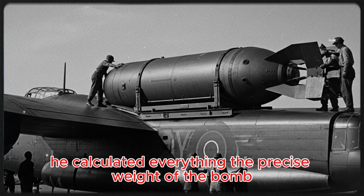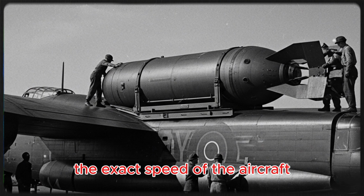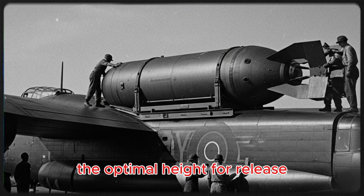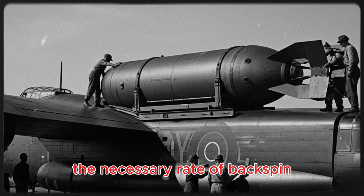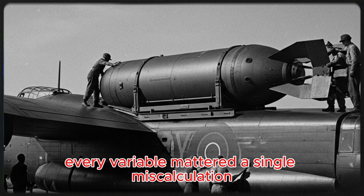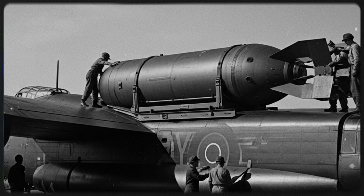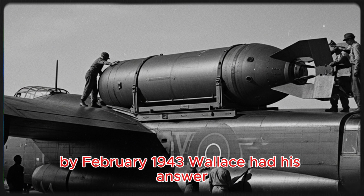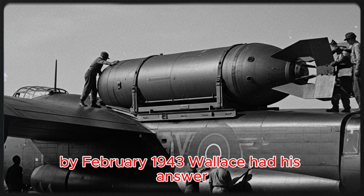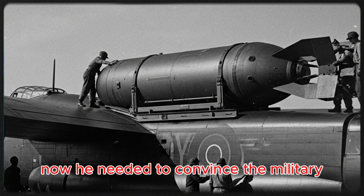He calculated everything: the precise weight of the bomb, the exact speed of the aircraft, the optimal height for release, the necessary rate of backspin. Every variable mattered. A single miscalculation would mean death for the bomber crew and failure for the mission. By February 1943, Wallis had his answer. On paper, at least, it would work. Now he needed to convince the military.